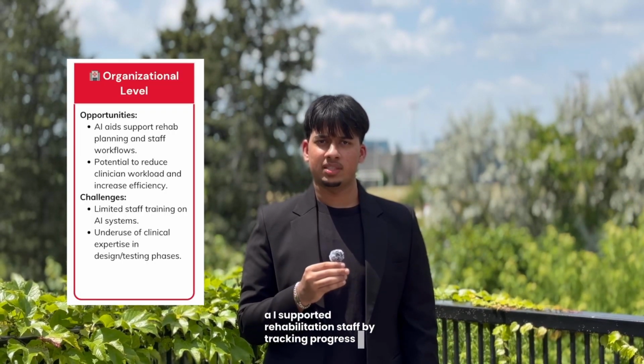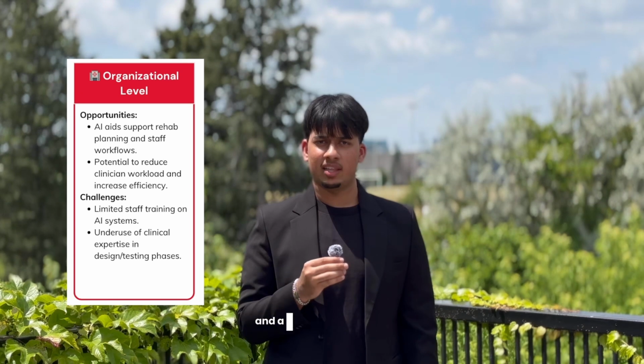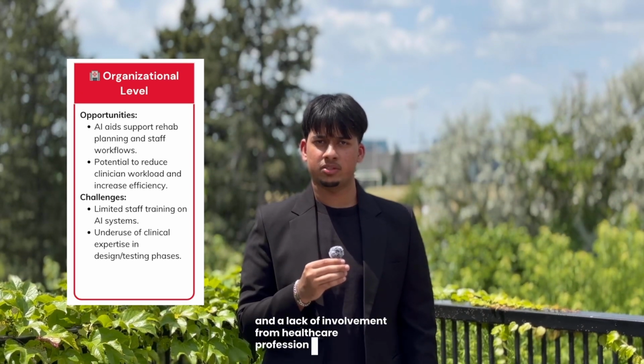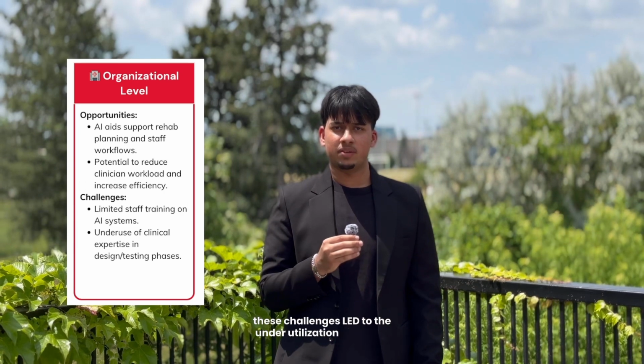At the organizational level, AI supported rehabilitation staff by tracking progress and personalizing care. However, barriers remained, such as limited staff training on AI systems and a lack of involvement from healthcare professionals in the developmental process. These challenges led to the underutilization of clinical expertise and hindered effective implementation.